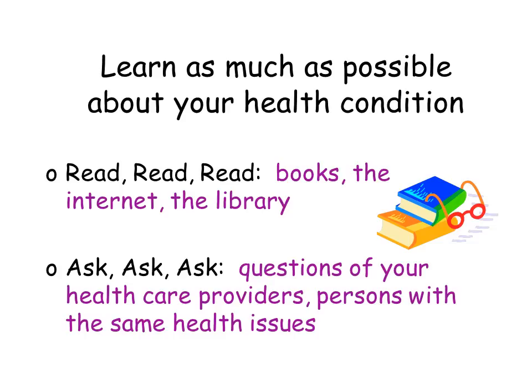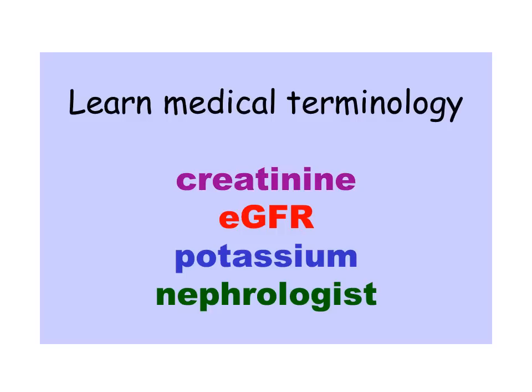An additional approach is to ask questions of your healthcare providers. You may also want to talk to people who have the same health issues. This is called peer support. You will increase your understanding of your kidney disease and how it is being treated if you learn medical terminology. Here are some common words used by healthcare providers when talking about kidney disease. It is acceptable and to your benefit to ask the person to put the term in words that are easier for you to understand.